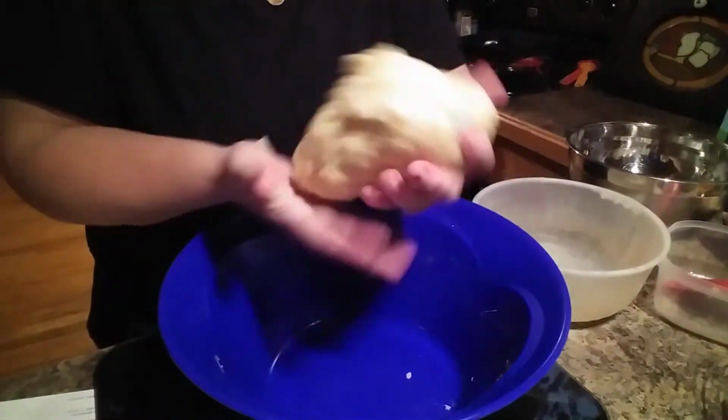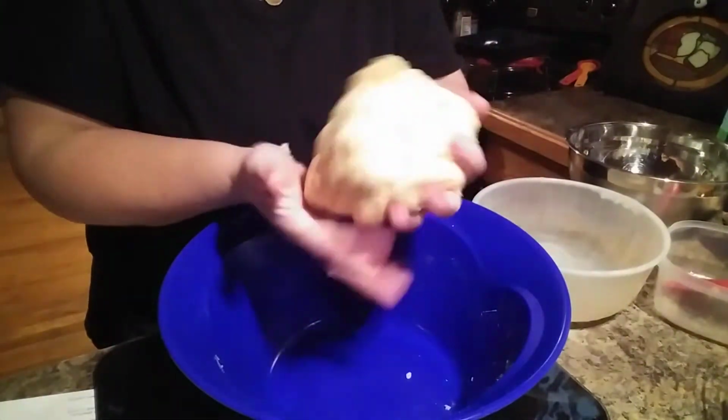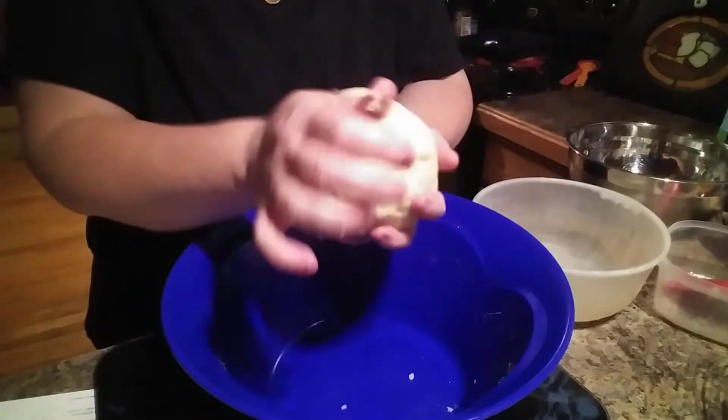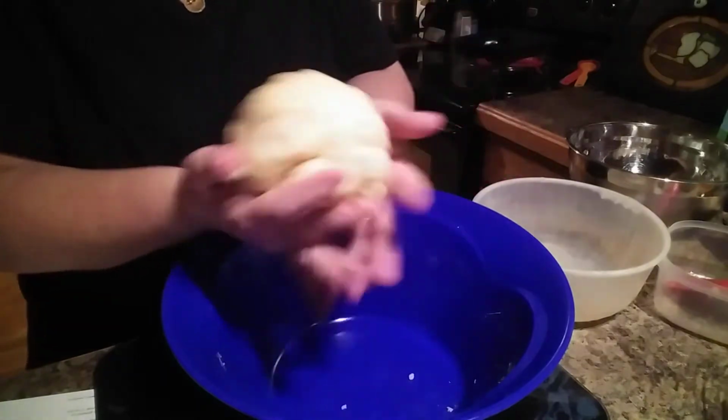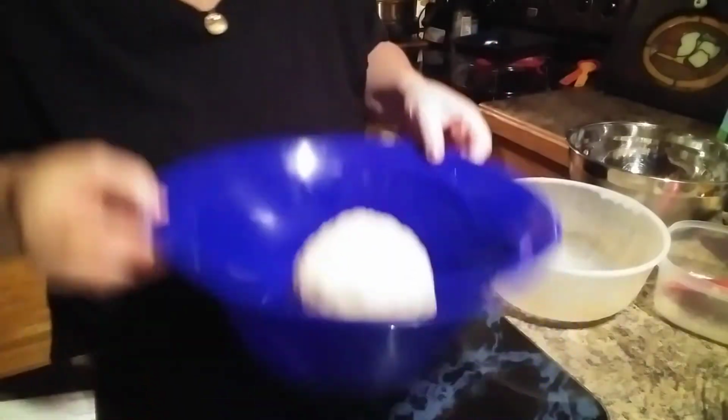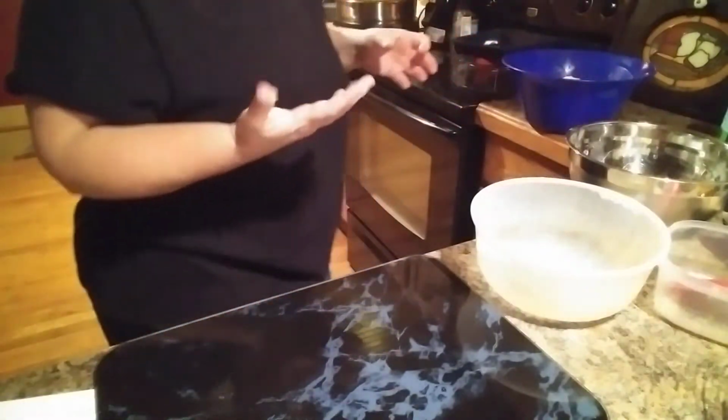And we got a really nice dough. It's not sticky. This looks great. It's very fluffy. So I'm pretty happy with that. So I'm going to let it sit there for just a minute, and let me go wash my hands real quick.